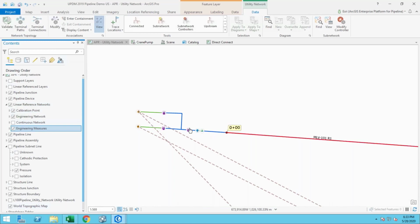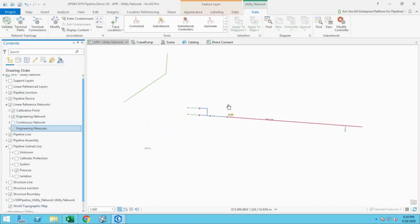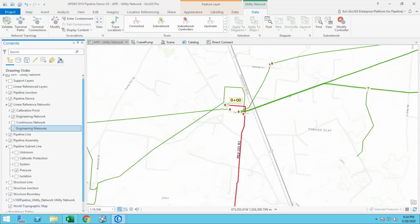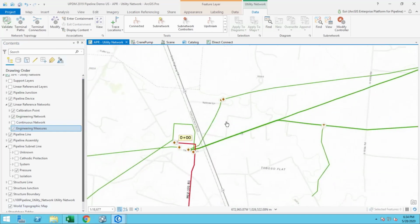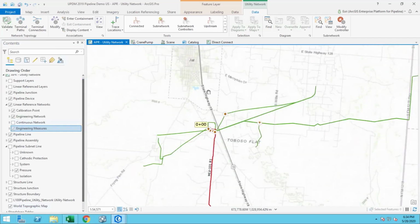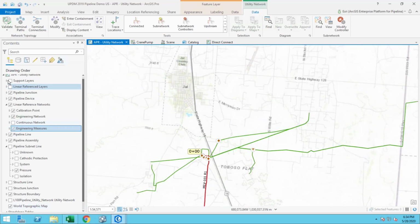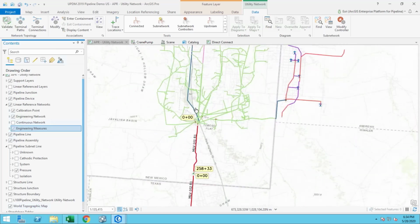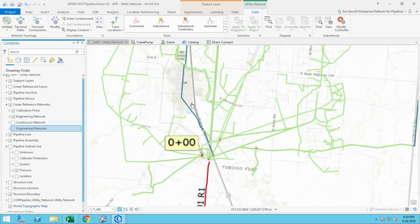There's my zero point, so I've got some pipe here inside this facility down into the transmission line. What if I want to add to this gathering system? Well, if I just want to add to the pipe, to the network, I can simply bring those objects in from another layer. In this case, I've got a shapefile that I received for this gathering system. And you can see here, I've got this mainline trunk line that's in this gathering system. So I'm going to go ahead and bring this mainline trunk line over.